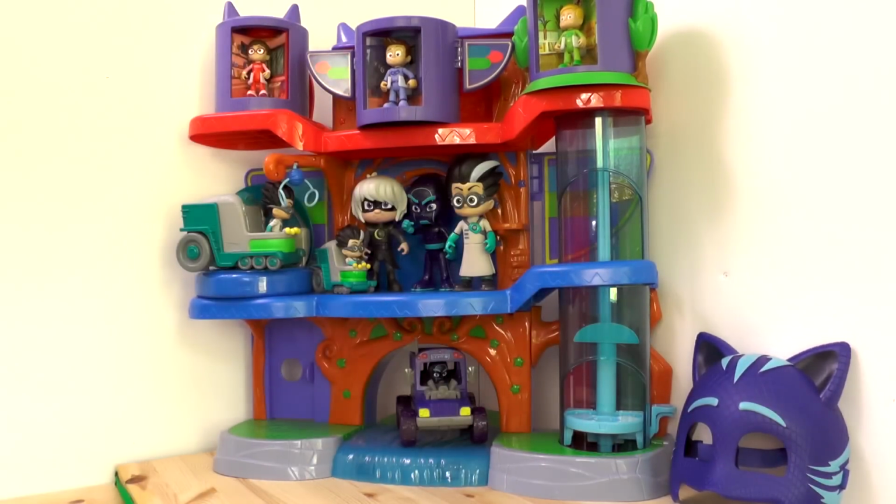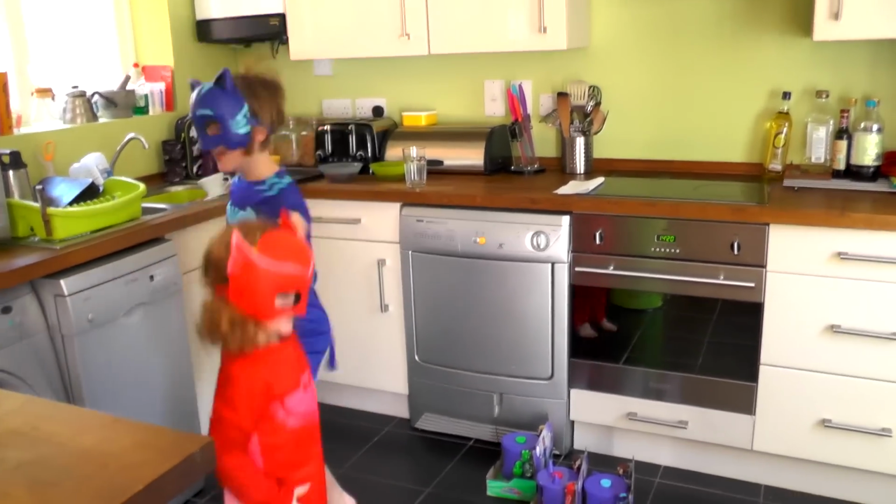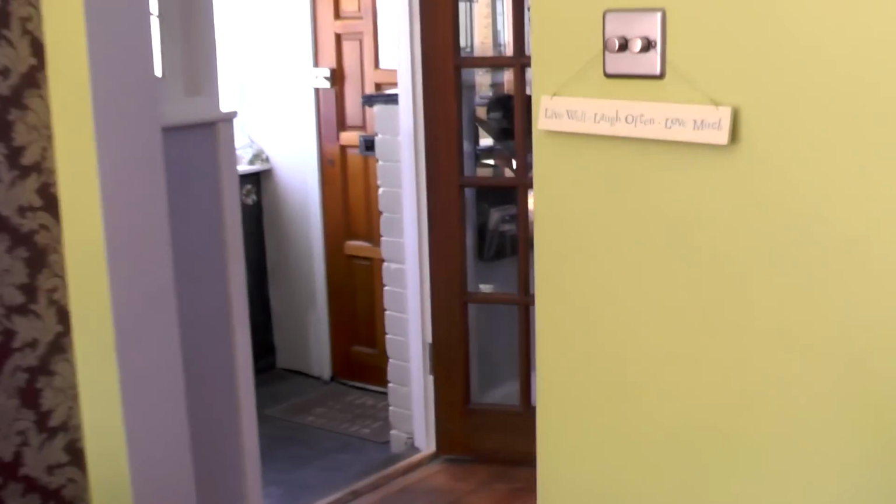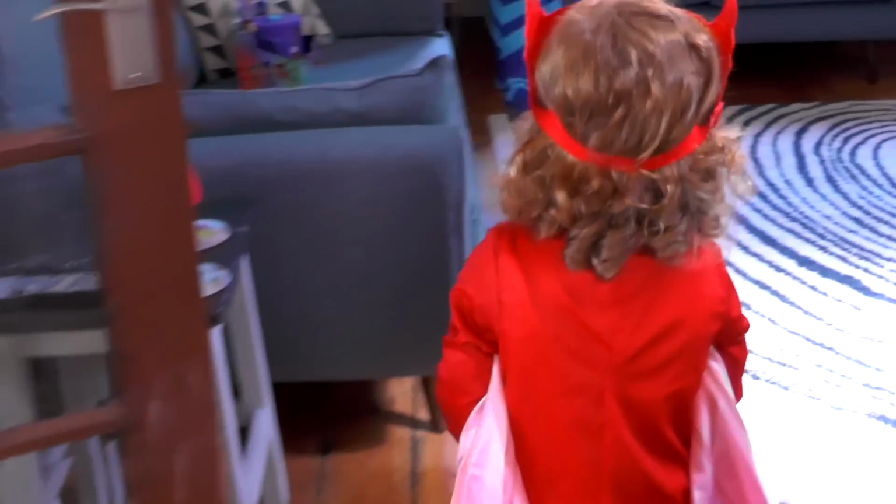Pop that over there, and of course you've got the t-shirt too. Get that under the camera. Velcro's at the back, so you can see. I think it fits ages... What does it say on the box? It's designed for ages 4 to 6. So there you go. That's the Catboy t-shirt.